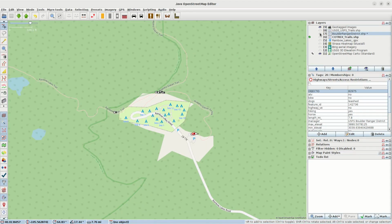So let's take a look at data from the US Geological Survey, or USGS. And the USGS has, for all intents and purposes, the exact same data as the US Forest Service, which is not surprising, as they are simply, to my knowledge anyway, hoovering up data, hoovering as in vacuum cleaning.